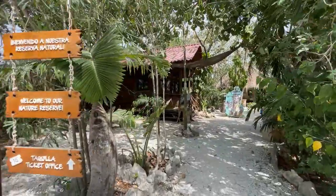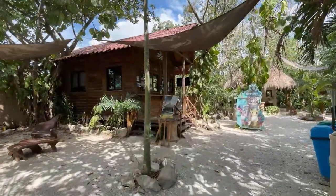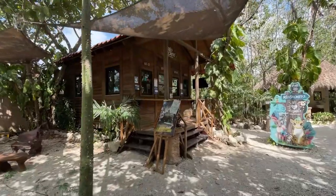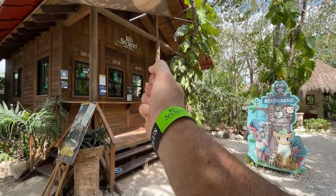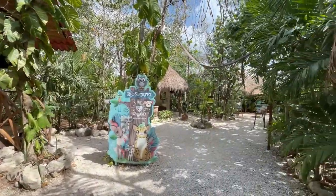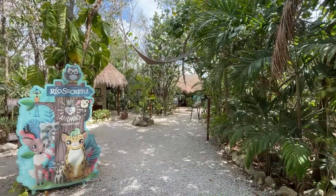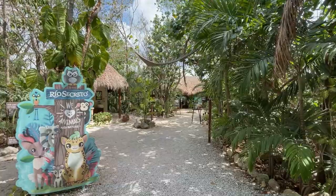Well, if you're first coming in, you'll walk in on your own, and you'll go up to the ticket booth, give them your own number, and they'll give you a thing like this that tells you you're ready for your tour. And then you'll walk back to the visitor center and wait for them to get the group going. It's a small group tour, 10 people or less.